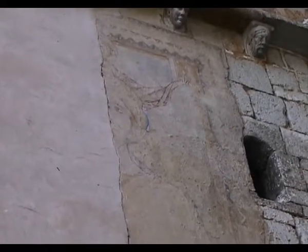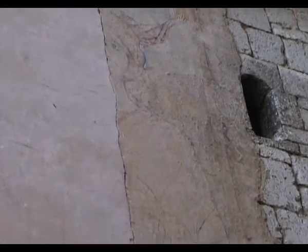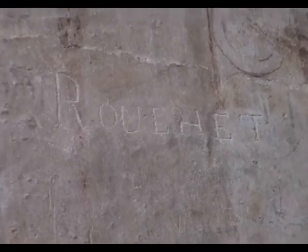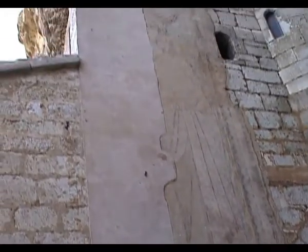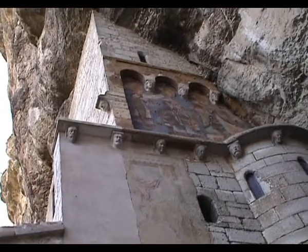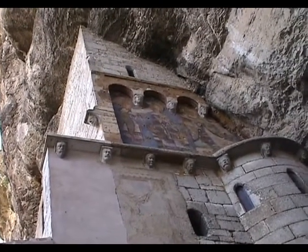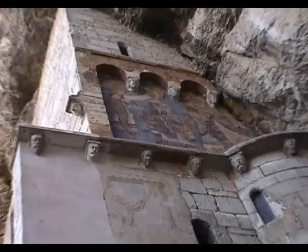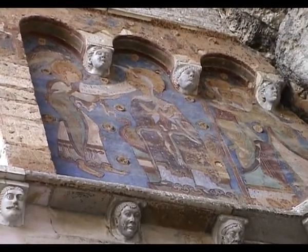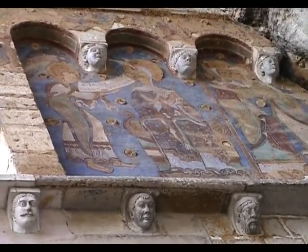This badly damaged and partially erased fresco by Roulet represents St. Christopher carrying the infant Jesus. The presence of St. Christopher protects travellers and pilgrims from dangers on the road. But today you see only half of St. Christopher, the other half has been destroyed by a fall. These frescoes are in truly remarkable condition, as they haven't been retouched since the artist painted them in the 12th century.